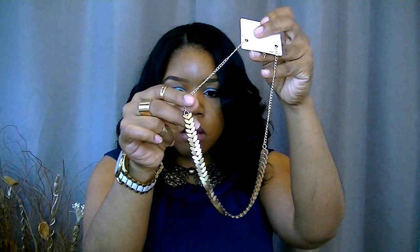And then I got this necklace here, which I think is cute as well. And this is how this necklace looks. It's a really, really nice necklace, okay?